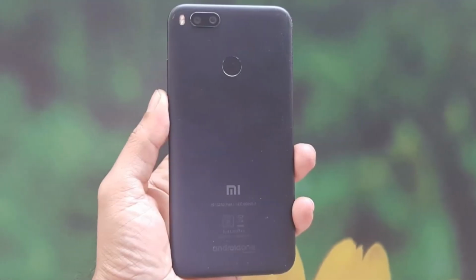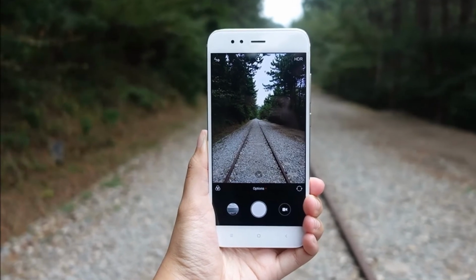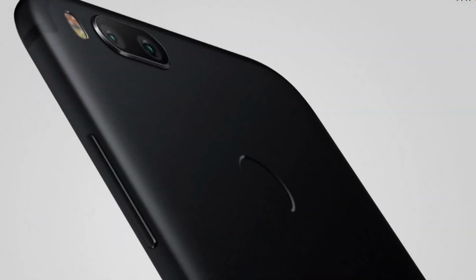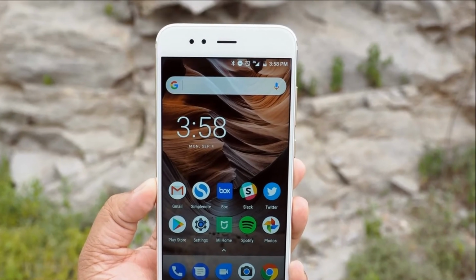Now, the Mi A1 is clearly not an entry-level device, the kind Android One was until recently associated with, but is probably the cheapest smartphone with a dual camera. And that's on top of premium build, a reasonably good 5.5-inch screen, sensible hardware and future-proof Android.